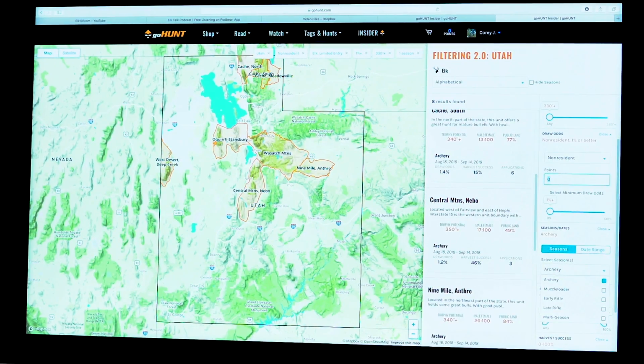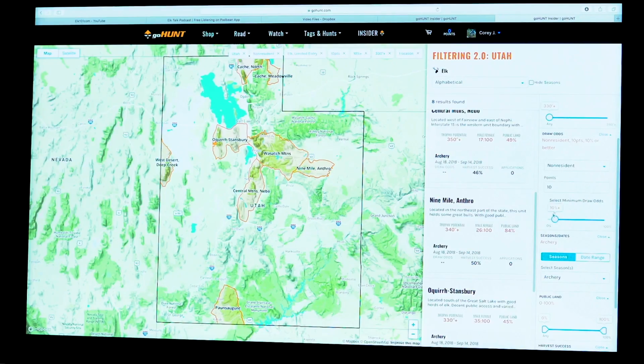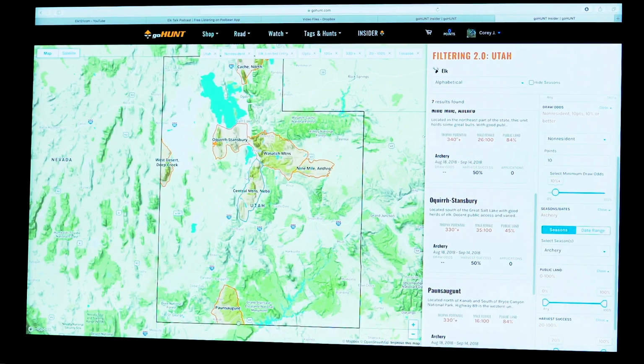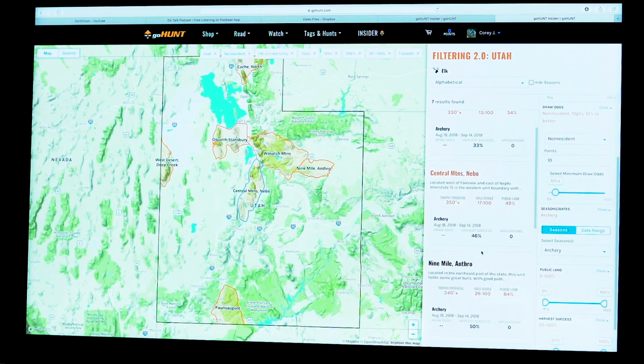So anyways, as we bump up, let's put in 10 points here. And with 10 points, let's move it up to a 10% draw odd. So we've got 1, 2, 3, 4, 5, 6, 7, 8 units in the state of Utah that if I wanted to draw an archery elk tag and I have 10 points, I've got at least a 10% chance of drawing. If I want harvest success, I want it to be 20% or higher. We'll drag that over. And it looks like all of the units for the most part are going to stay. So most of the units have a 20% or higher success rate for archery. From there again, we can start looking through the units and we can pick out which ones have the good bull to cow ratios, which ones have the high harvest success rates, and kind of make a decision on how to use our 10 points if we're looking at drawing a tag this year.